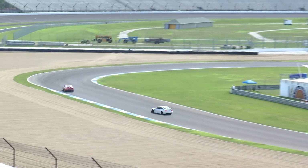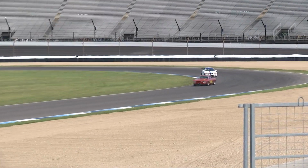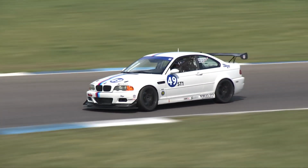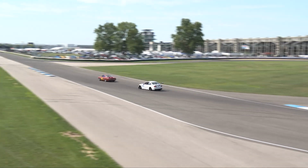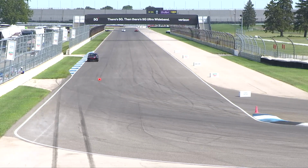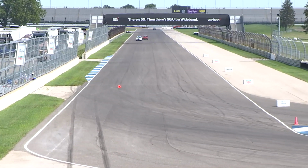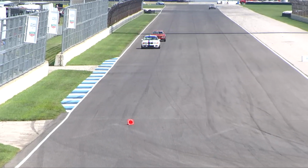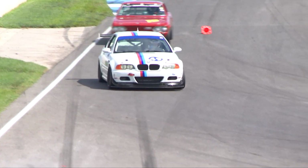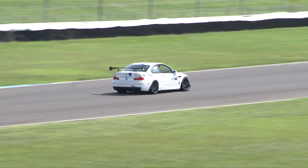One lap to go. And on the back section, looks like we've got a cone out in the middle of the track.